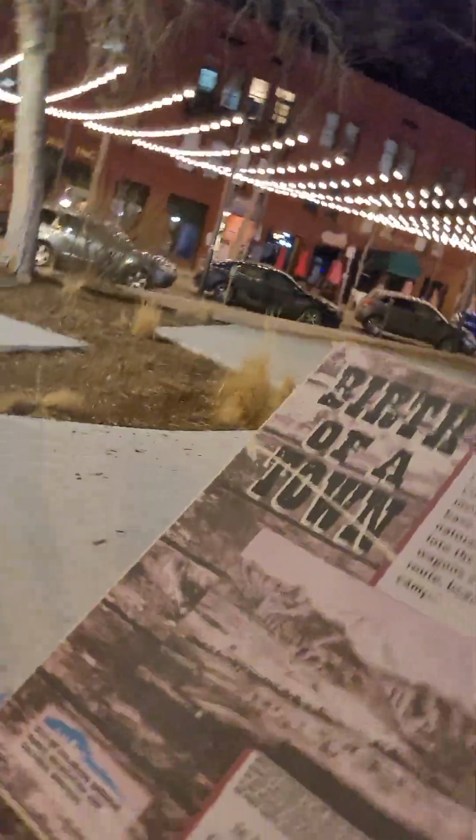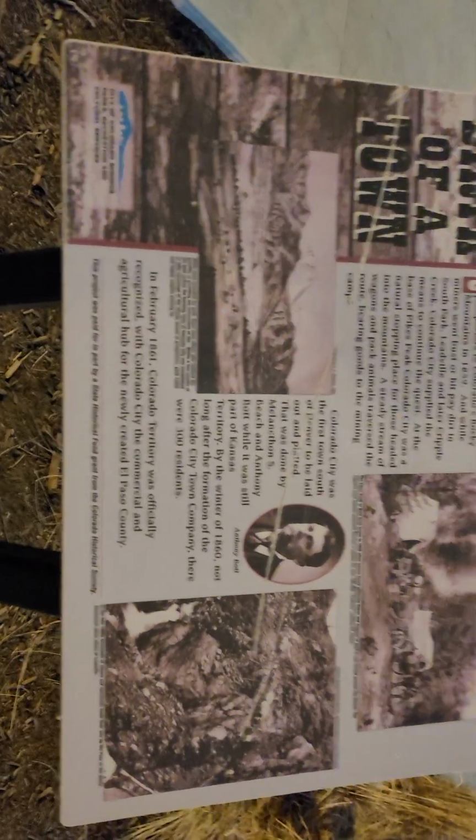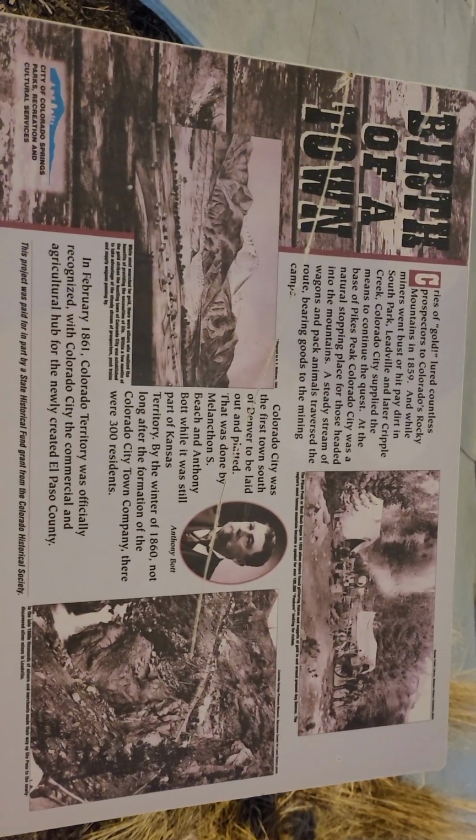Let me see if it's going to let me do it sideways so you guys can read it all. I'm not reading it all right now. I've already read it, so I'm not reading it out loud. There we go. And then my coffee. Oh, here's the next one.